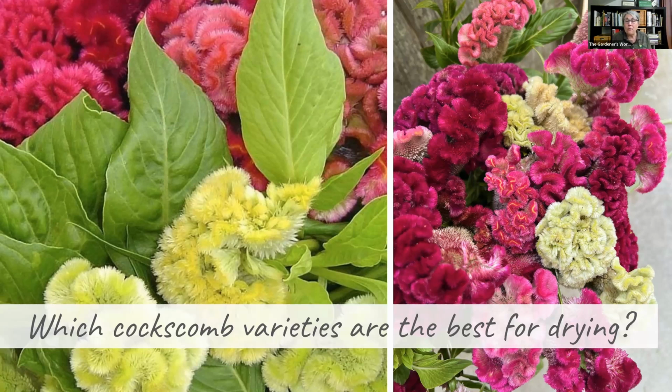So the Kramer's is a really good one if you are intending to dry. It's beautiful fresh too, but it just tends to hold its color a little better dried. And like you mentioned, a lot of the other varieties do dry well in terms of holding their shape, and the colors are just a little more muted, which may actually be the color palette you're going for. So just keep that in mind.